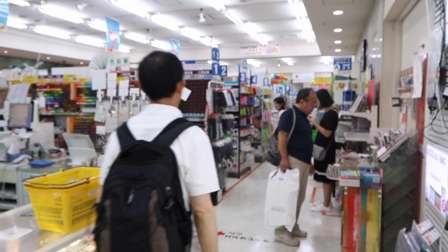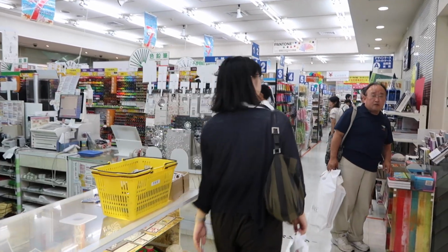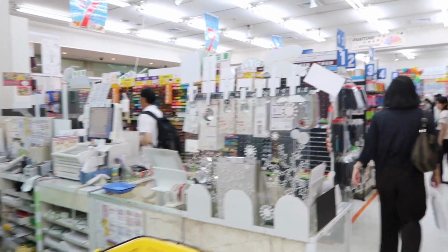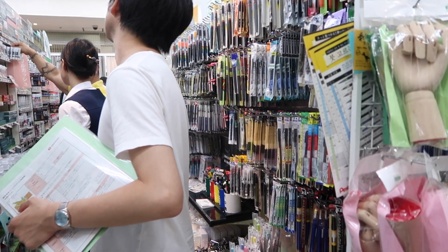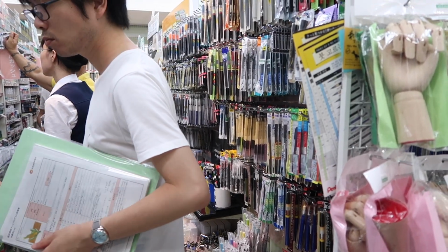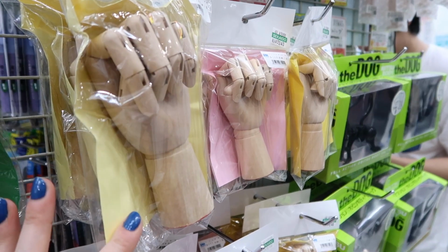So we actually popped up to the second floor just to use the toilet. But you can see some colouring pencils up here and a few other cool things as well. And there's some paints over in that section and some coloured paper way at the back. These like calligraphy style pens. Yeah, but they also include brush pens. Oh, and you like brush pens. They also have hands, modelling hands.